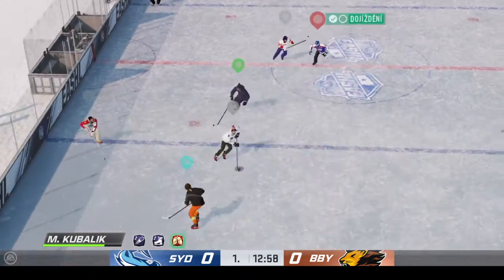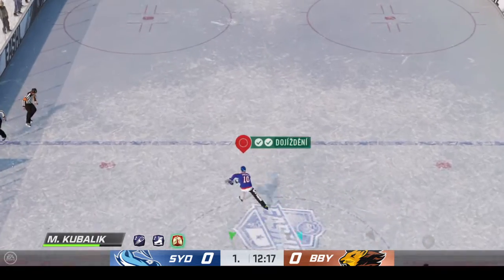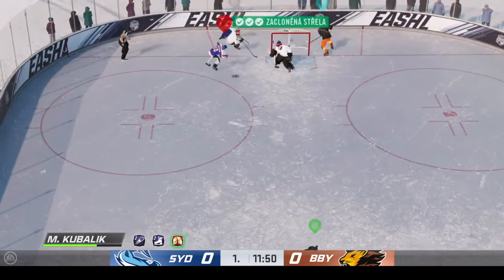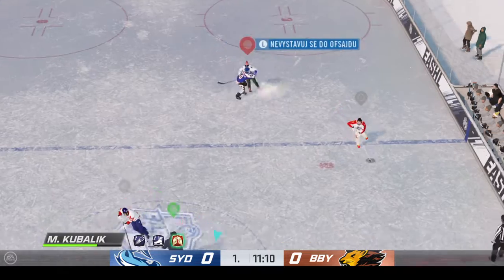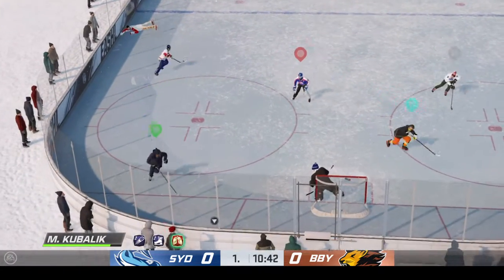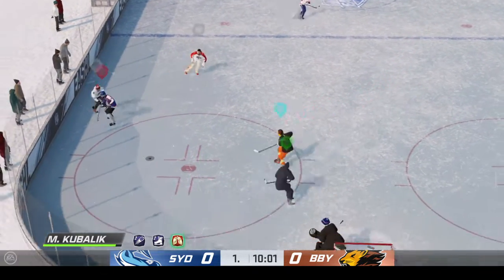And he passes it up ahead to Joss. Sends it across, trying to gain a step. He's in. Oh, what a save. Oh, and another big stop. After the first stop, he's in good position to make a second. And now he tries to get it across to Wilson. The Lions gain possession along the wall. The Hammerheads have it in the offensive zone.